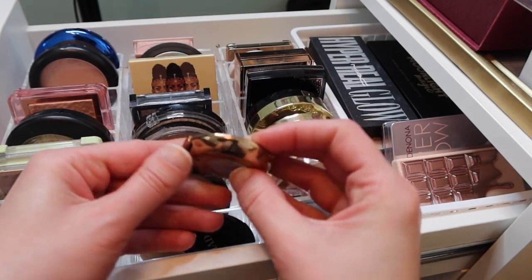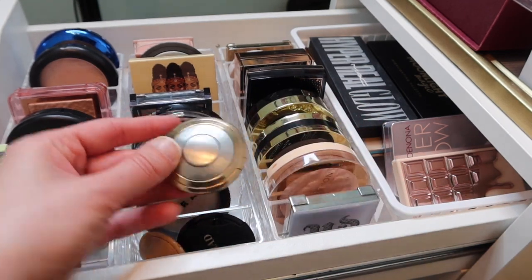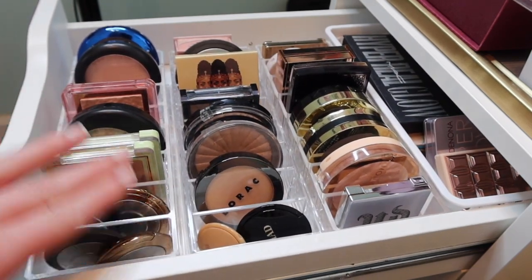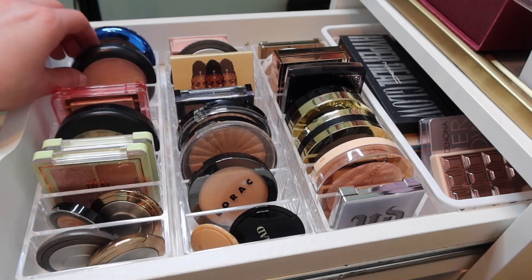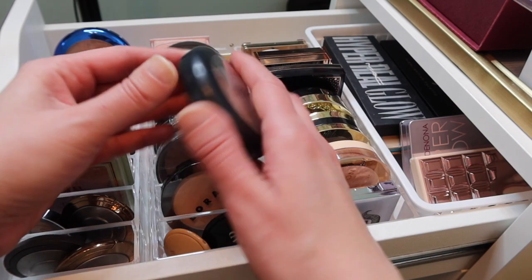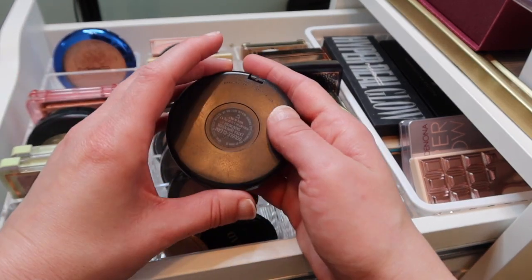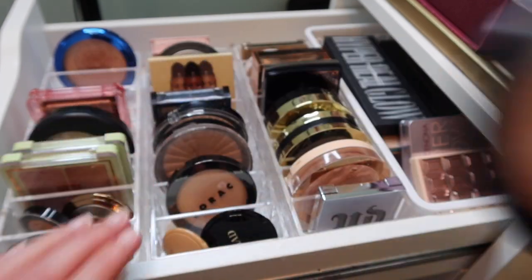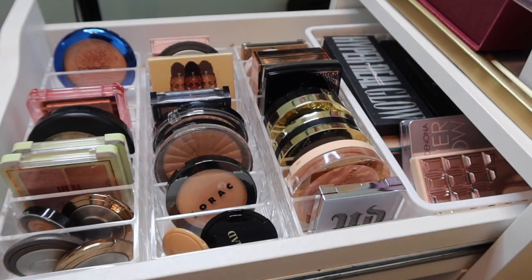This is the Becca Opal. It did break a little bit in it, and I have been using it, but we'll just kind of put it back. I think what I want to do is keep grabbing the rotation. So we will grab this MAC. This is our Double Gleam Extra Dimension. We'll pull that for highlighters to use over the next 2 weeks.